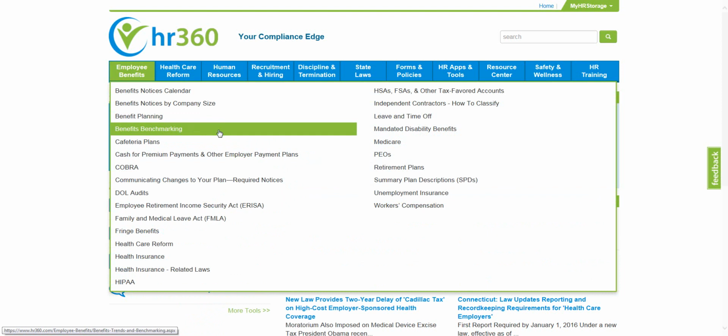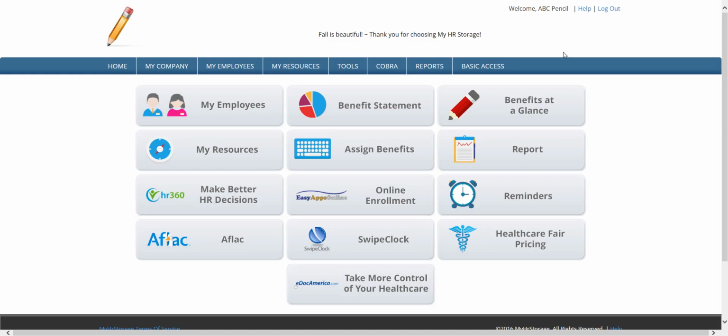HR360, your cutting-edge solution, part of MyHR Storage. We've partnered with Easy Apps Online to offer online enrollment for new hires, as well as the annual open enrollment for an additional fee. Easy Apps Online does all of the training for that. It's a pass-through from MyHR Storage, but once again, it's a great solution, and we've negotiated a great rate for our agent partners who elect to go that route.